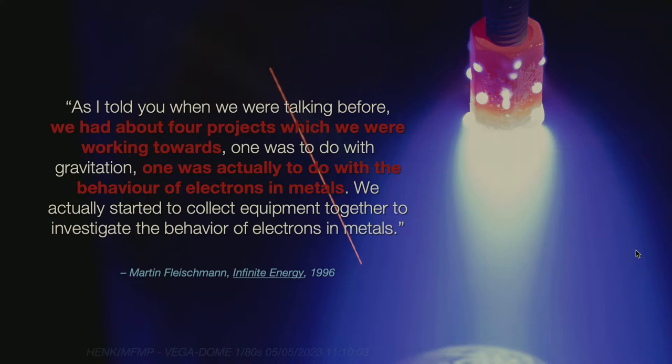This image I took in Henk Uren's barn, or his outhouse rather, earlier this year, on the 5th of the 5th at 11:10 in the morning. It's actually the Vega Dome experiment, where he is replicating a simplified interpretation of the sacred geometry, sort of like the central part you would have in a Christian church. It has some hydrogen in there and some low pressure air. And these are typically an M10 nut. This is a long nut.